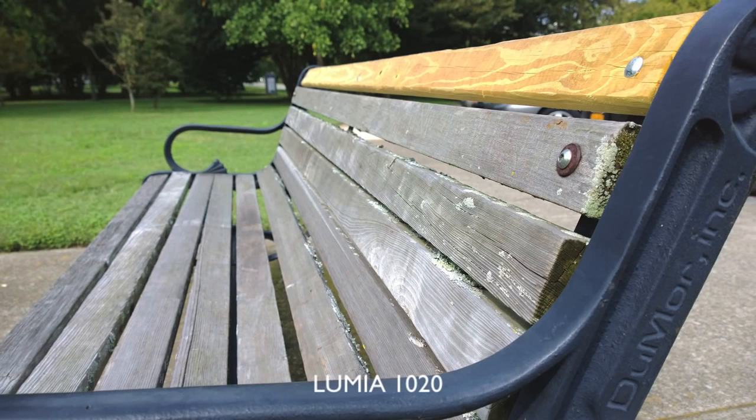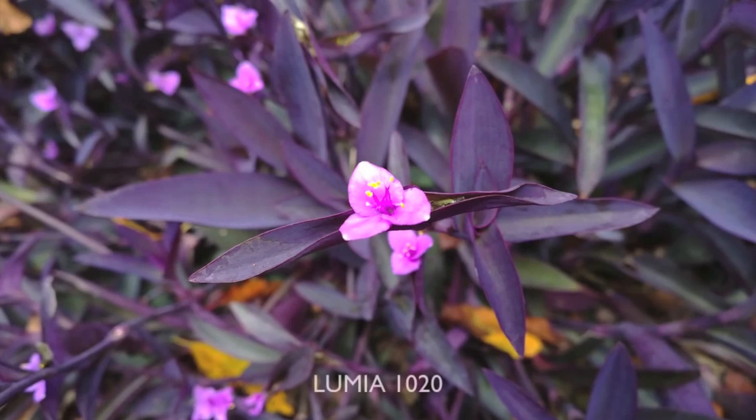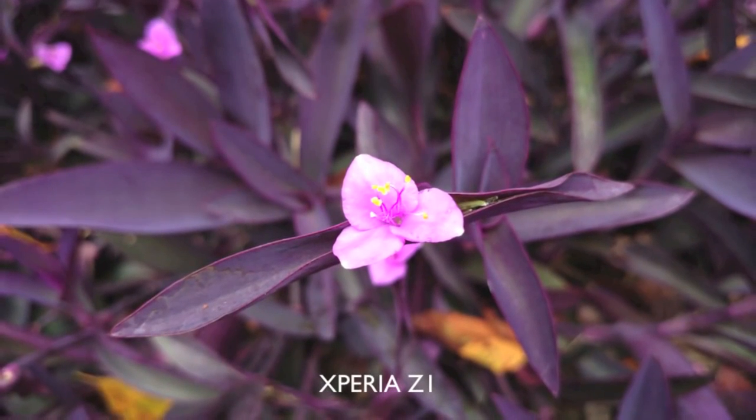And here's an example where I think the image stabilization also comes into play, where you look at the Z1 shot here, and it's definitely not as detailed as the 1020 shot. So I think that makes a huge difference on image stabilization, for you're not trying to think about holding the camera still all the time. But macro wise, I think the Z1 wins.